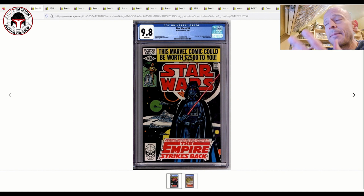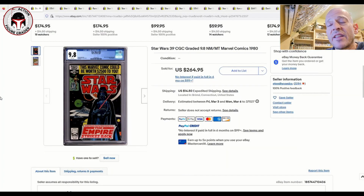So 39 came after that, and this is available in either the direct format, which you see here and has the Spider-Man logo, or if it has the barcode, that's the newsstand edition, and that's a little bit tougher to find. But I've got a couple of data points on this book because it is a worthwhile book. It's a pretty great cover with Darth Vader there, and it's got the big, bold Empire Strikes Back logo. And two of them did sell. Both of them were 9.8 grays with white pages.